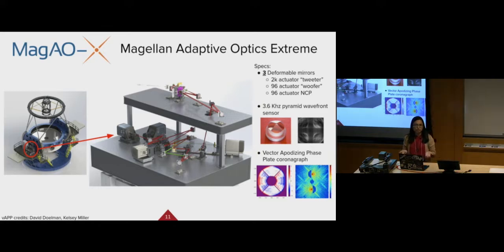So Michael talked about the Shack-Hartmann, which was a lenslet array. The perk of using the pyramid wavefront sensor is that you actually get to see the whole entire pupil. With the Shack-Hartmann, you're stuck with whatever size your lenslet array is. So you create these four pupils, and you're able to see what the wavefront looks like. Our coronagraph is something called the vector apodizing phase plate. This is something you put in the pupil plane. And this is actually the PSF it forms. These regions right here are the regions of high contrast where we're planning to find planets.